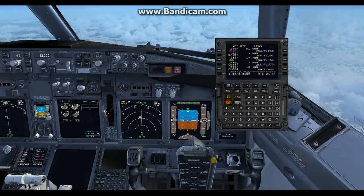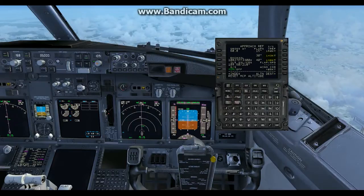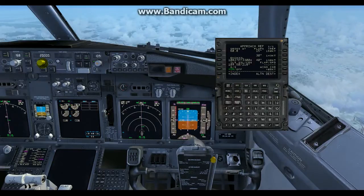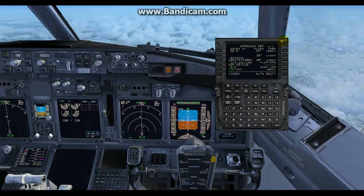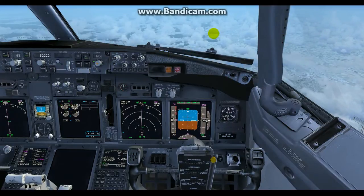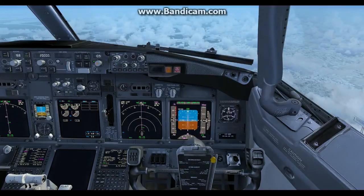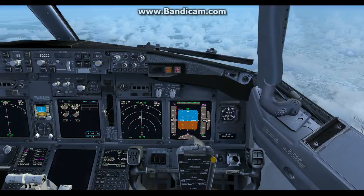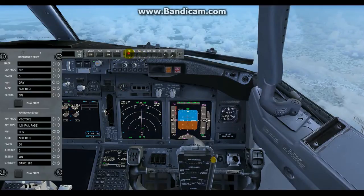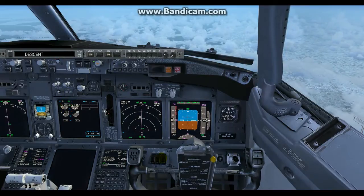Everything looks good, and you can see our VREF will be 143 plus 5. So we're gonna go through, just gonna check the decision height at Copenhagen, and then we can go through the check before the descent. Sorry, I forgot what it's called. Approach brief. And just gonna check here.